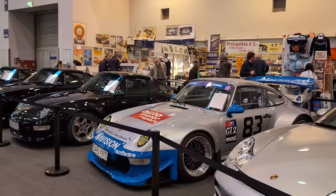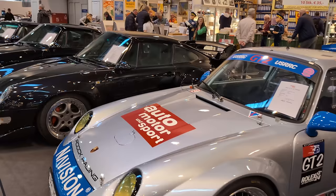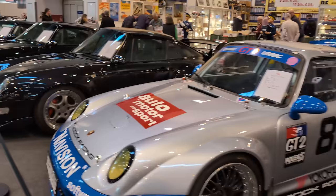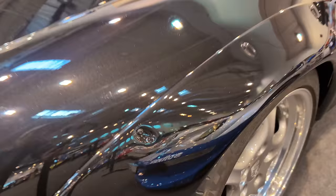But right here is a 993 GT2 Le Mans race car. And beside it, I believe, is the road-going homologation version. These are the cars that RWB copied. RWB is cutting and slapping on fender flares, and they weren't the first to do it. Here is the factory-fit Porsche. These are million-dollar cars, everybody. See? Just screwed-on fender flares, but it's the real deal. Really beautiful.